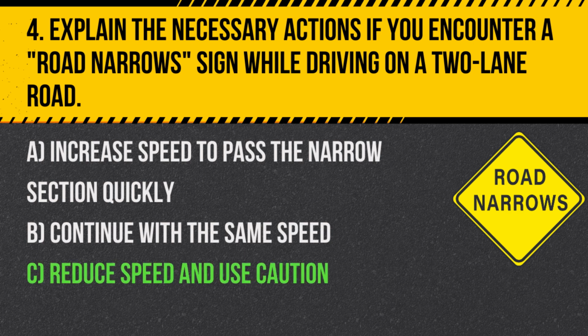Answer: C. Reduce speed and use caution. When the road narrows, it's important to slow down to maintain safe driving conditions.